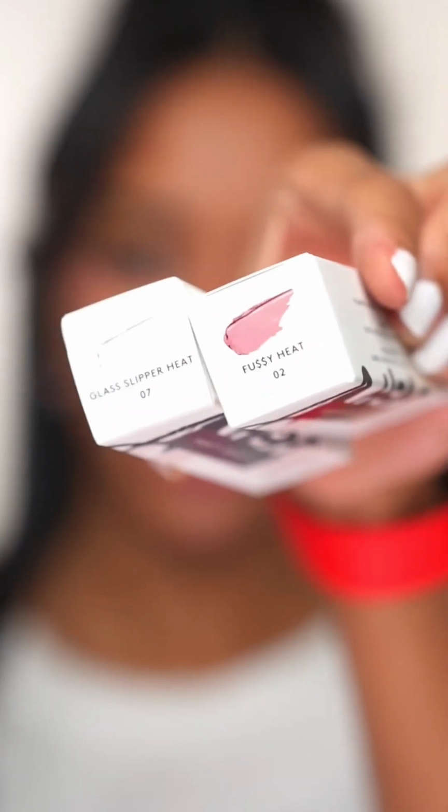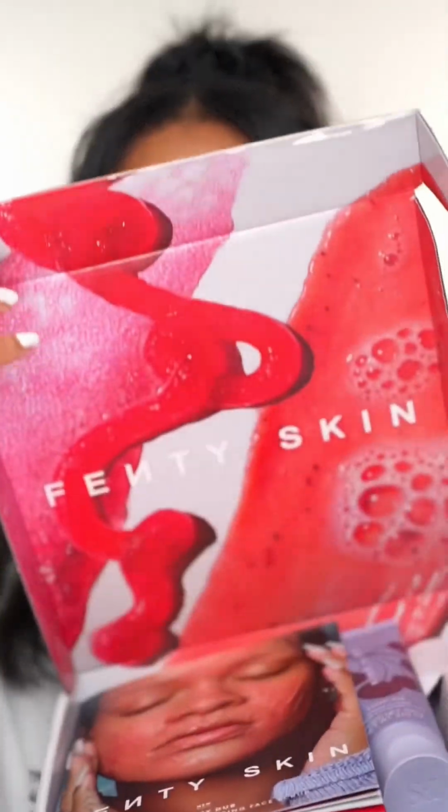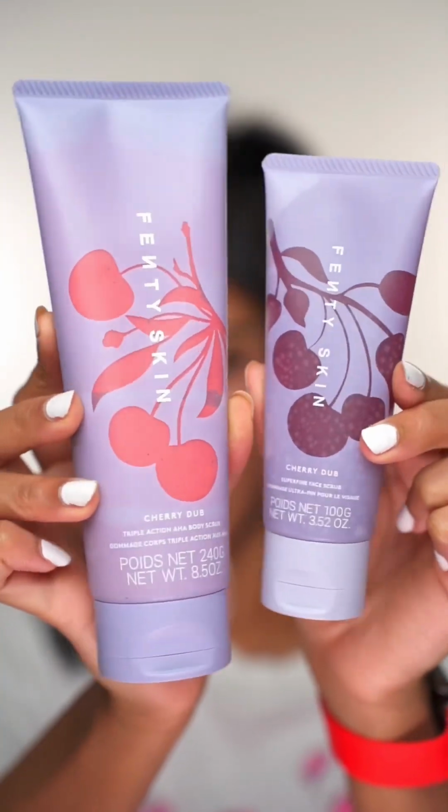Fenty! So I've got their mascara, Blemish Defeater, 2 Gloss Bomb Heats in the shades Fussy and Glass Slipper, and some mini skincare. Got the cleanser, the toner, and the SPF. Ooh. More Fenty. So we've got a face scrub and a body scrub. Oh, I'm so excited to try both of these.